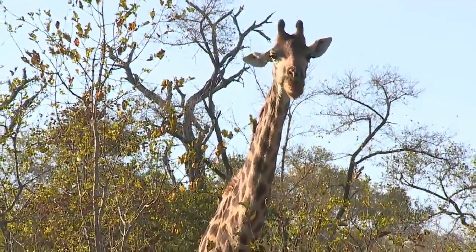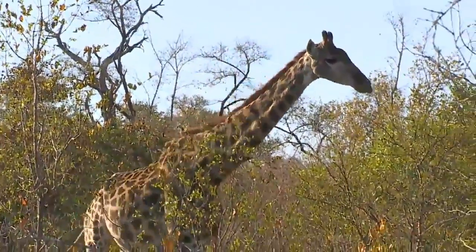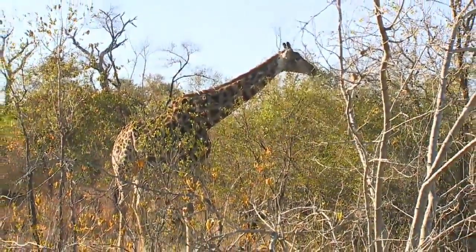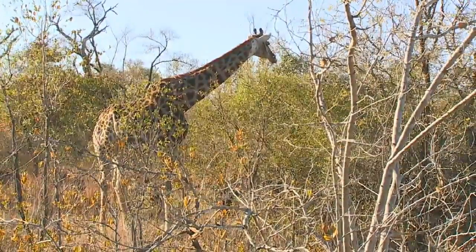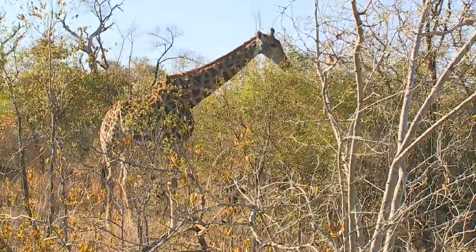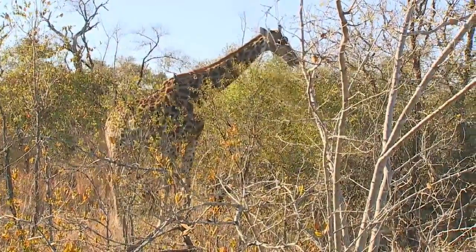Such wonderfully graceful animals. Very unique walking style when the 2 legs on the right and the left will move simultaneously. Very unique gait. And the word giraffe actually comes from an Arabic word, zarafa, which means the one who walks swiftly. So a really, really apt name. They're such beautiful animals. And when they do decide to walk, they can cover big distance.